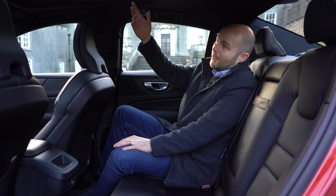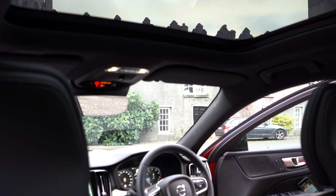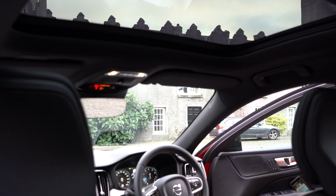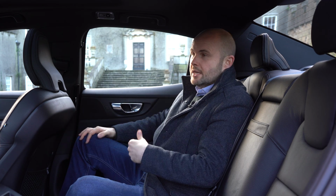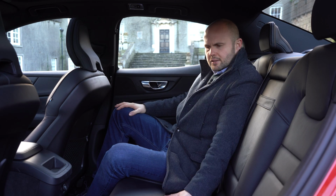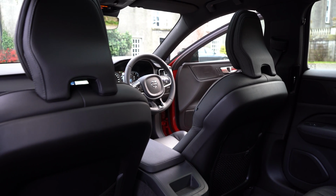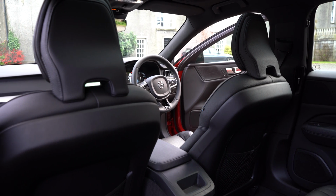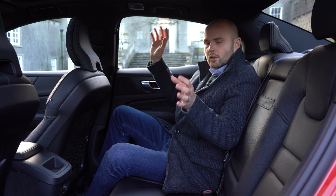This one has the panoramic glass roof that comes as part of a package that costs nearly €4,000. Light comes back here to greet your rear passengers as well, so it just brightens up the whole thing. And just the general experience, it feels like it's dark, it's all black, and the headlining in the R-Design model is going to be black as well for a sportier feel. But there's still tons of light coming in, so it's quite dark by contrast, and then the light floods in.